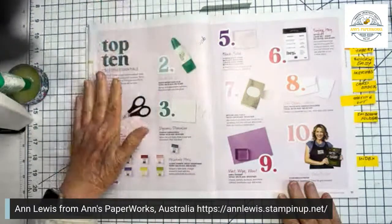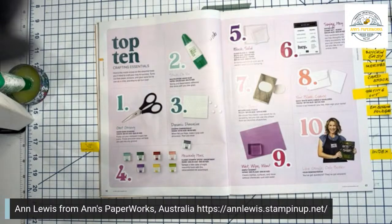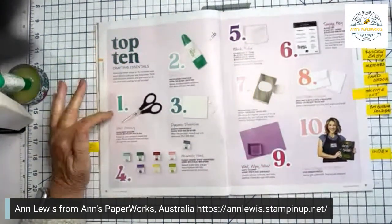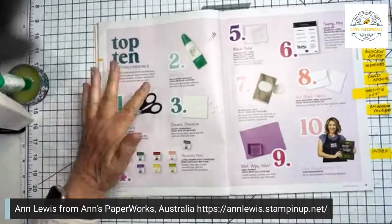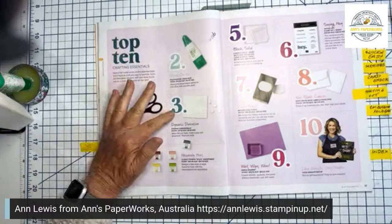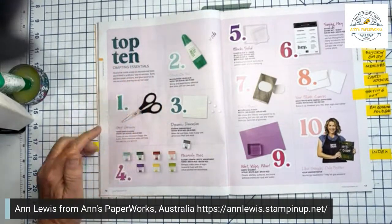It has what you would need if you're starting out or if you're just checking what you had. And I love how they've done this. They've got our great paper snips. Number 2, green glue, which you see me use all the time and just about only. You see me use my stamping dimensionals.